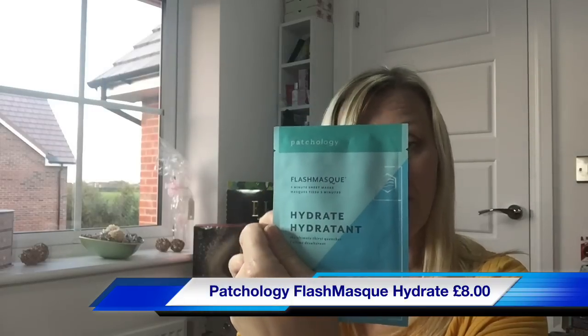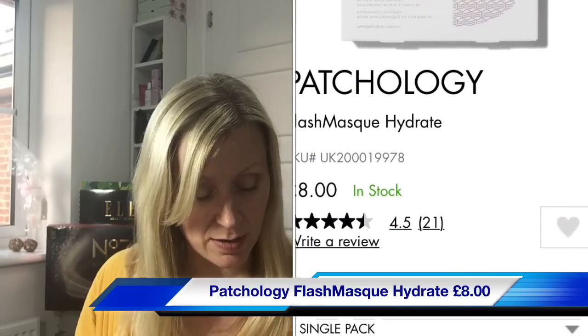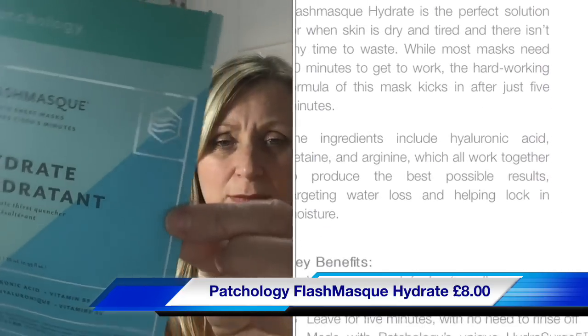Second thing is another Patchology Flash Mask. And it is a hydrate mask, the ultimate thirst quencher. So it's got hyaluronic acid and vitamin B6 in that. So it's another sheet mask there.